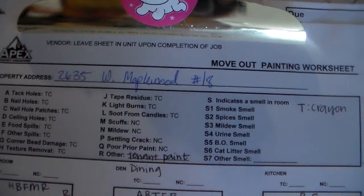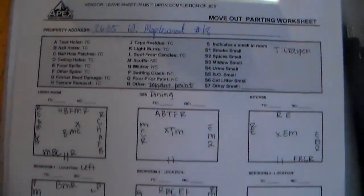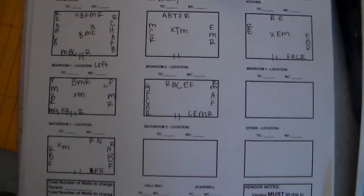The exterior of the front door is dirty and will need to be cleaned. There's dirt left behind as well as other scuffs. There's also dirt and other scuffs on the inside of the front door. We will be sending painters into this unit, and these are the reasons why.